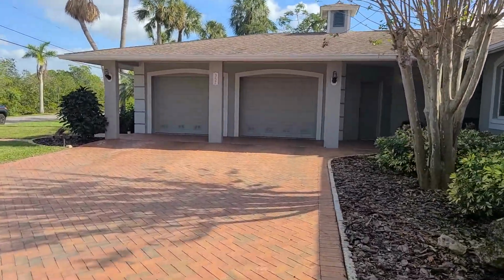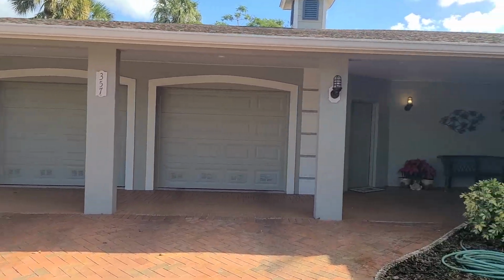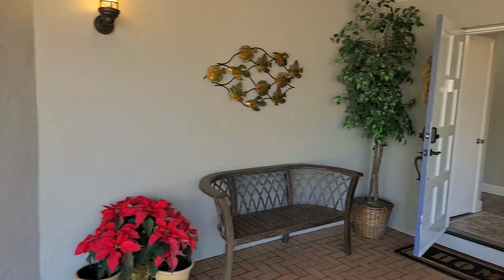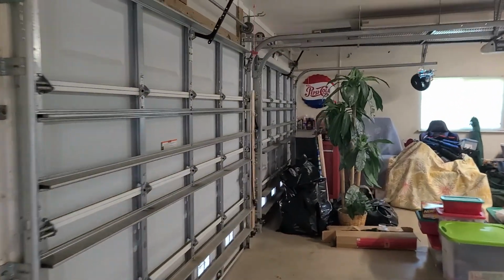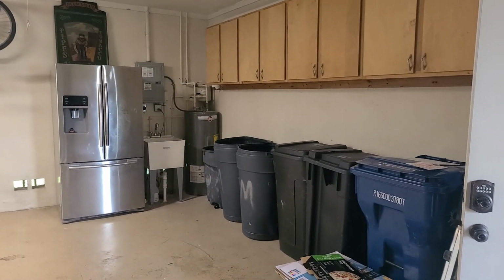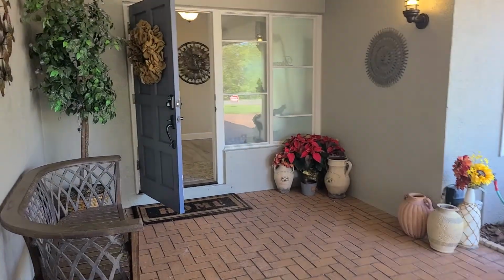Okay, we got a brick paver driveway, a 2-car garage, but it is an extended oversized 2-car garage. So plenty of room over here if you wanted to put in, you know, a workbench or something in the garage. I'll show you real quick. Okay, so you have your 2 bays, and then of course you have this extra area over here where you could put in a workbench or something like that. The hot water heater over there is brand new, as are many of the things inside the house.